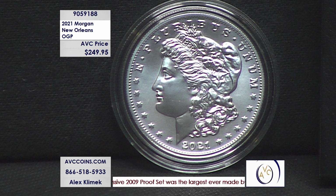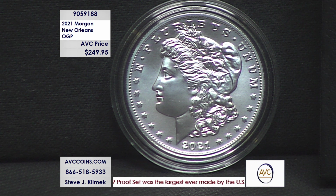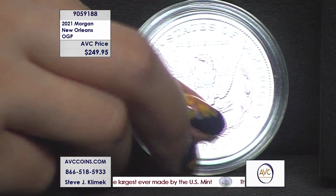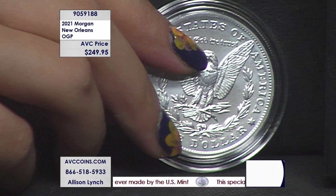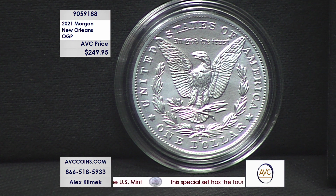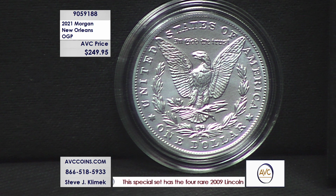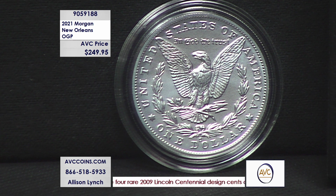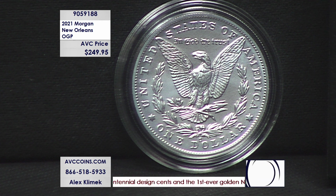Now, 2021 marked the transition of the Morgan dollar to the peace dollar, a transition that did not go quite as well as the U.S. Mint hoped, in large part due to the peace dollar's design not being exactly confirmed until just before the coin was due to be struck, and then they realized the high relief design created a ton of issues. In honor of that transition, the U.S. Mint did something special in 2021. They struck Morgan dollars for the first time in over 100 years.